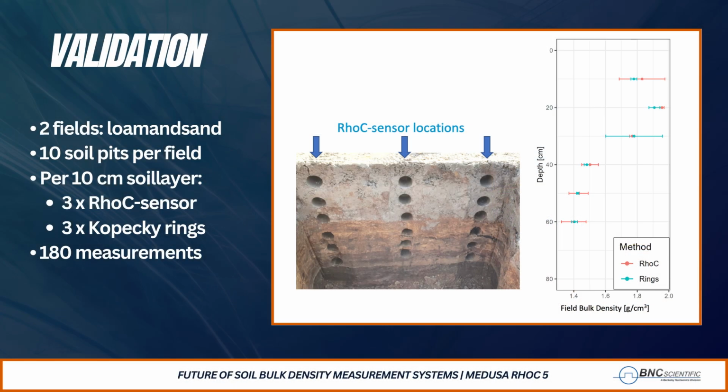I love this one. Really kind of opened me up to how quick and efficient the system is. All right, let's dive into how we validated the RhoC. So to test the reliability, we placed the sensor in two different fields, one with loam and the other with sand. So across these fields, we conducted a total of about 180 measurements using both the RhoC and then the traditional Kopecky ring method. So each field had 10 soil pits, providing a solid data set to compare the two approaches.